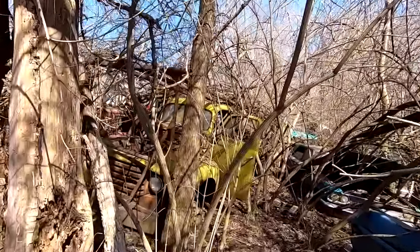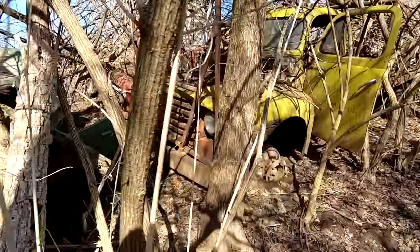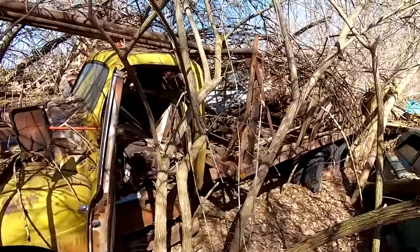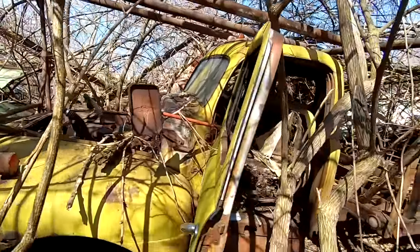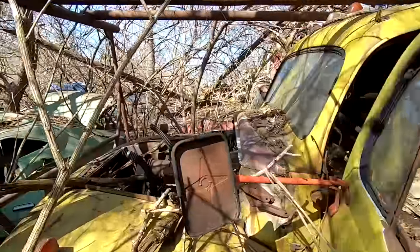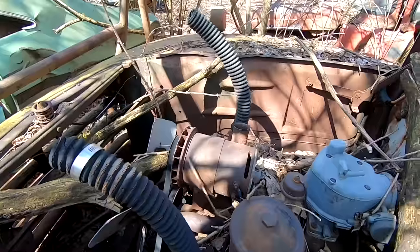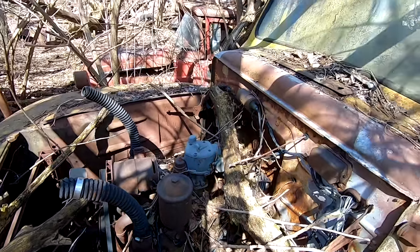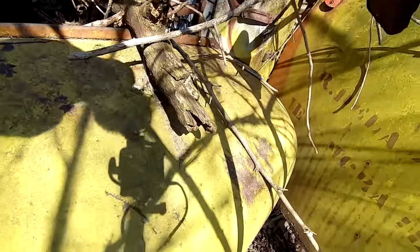Check this truck out. Old Ford. That's a wrecker truck. Oh man. Yeah, it's got a wrecker bed. Still got the engine. Ford flathead. V8 flathead there. That's cool.